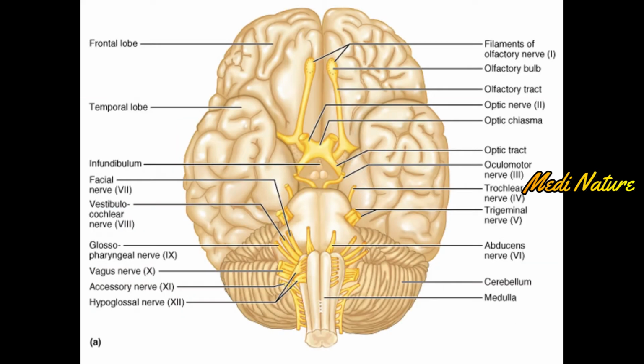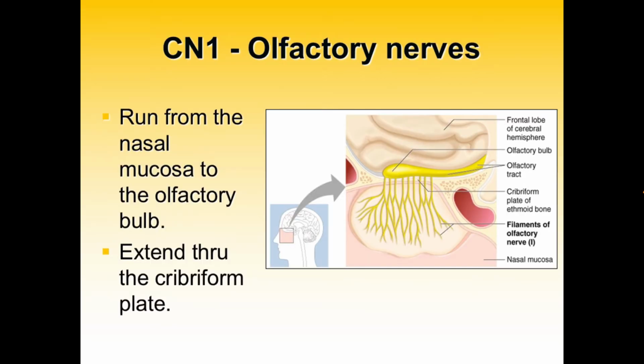This image shows you the order of emergence of these nerves from the brain. Go through it carefully and get an idea. The first cranial nerve is the olfactory nerve, which is important for the sense of smell. The free nerve endings of the olfactory nerve are located in the roof of the nasal cavity.